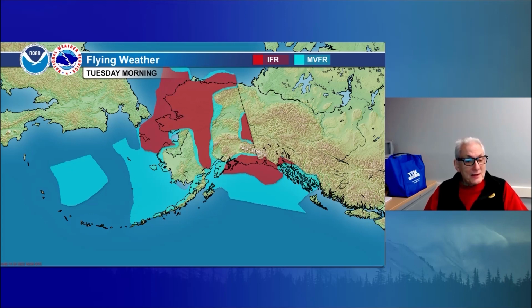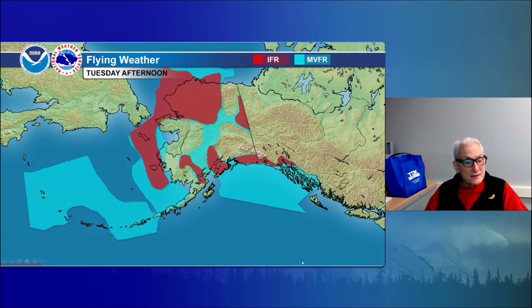and looks like it may become VFR for the Pribilof Islands. We'll see here for the afternoon forecast. It does. VFR for St. Paul, St. George, St. Matthew Island. Marginal VFR for the western Aleutians. VFR, Adak and Atka. Back to marginal for the Fox Islands.